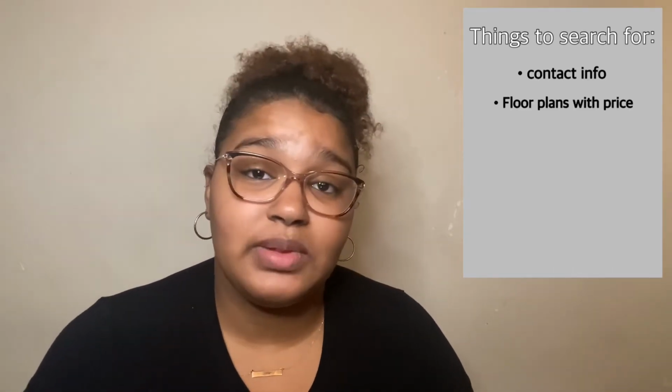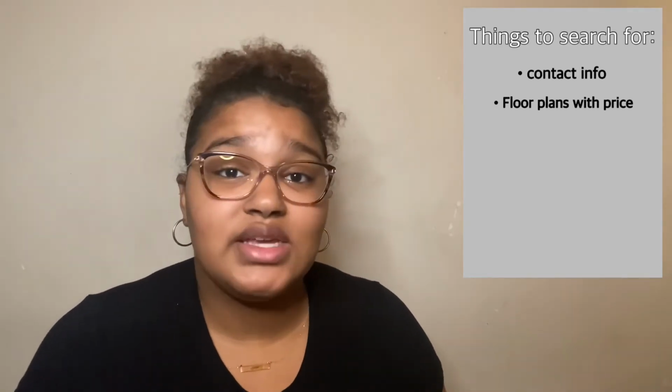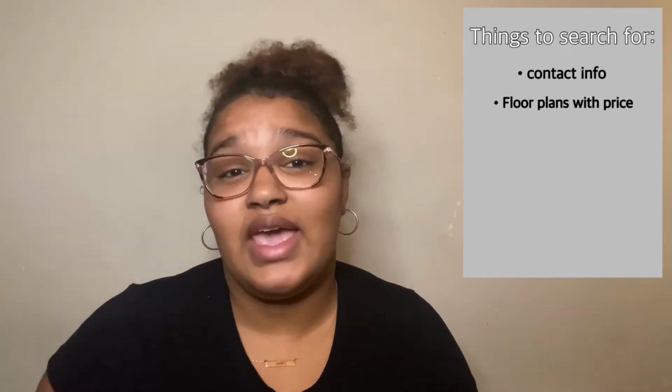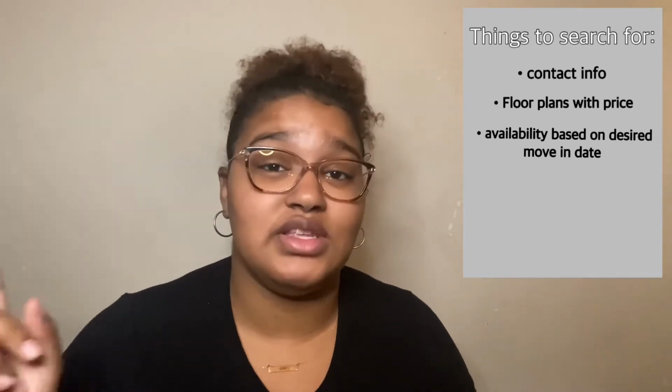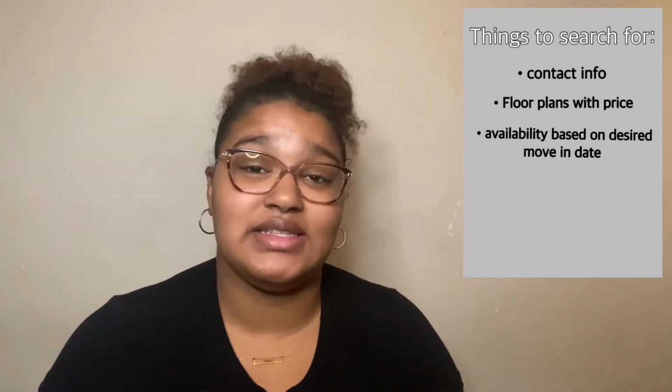Also, go ahead and write down their contact info and the floor plan that you're interested in, the name of the floor plan and the square footage of the floor plans. Write down the base rent price that they have, and if they have any available move-in date around the date that you're interested in, write down that date. Also write down a phone number that's part of the contact info, or an email that you can contact.